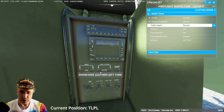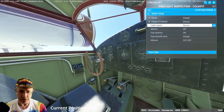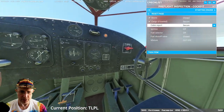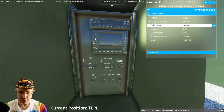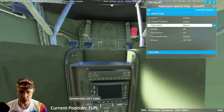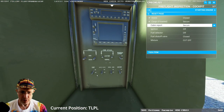All right, I'm gonna put the left one leather and the right one is normal. Oh, that's nice. Okay, that's leather and that's normal. I like the leather. Let's put the leather there. Yokes, show, hide. Okay, that's pretty self-explanatory.